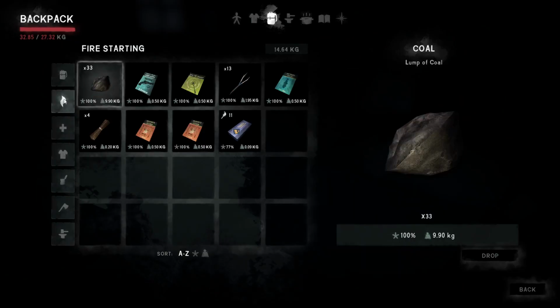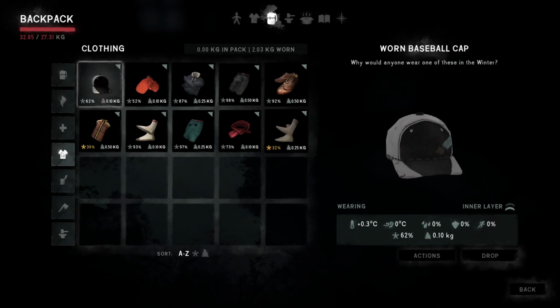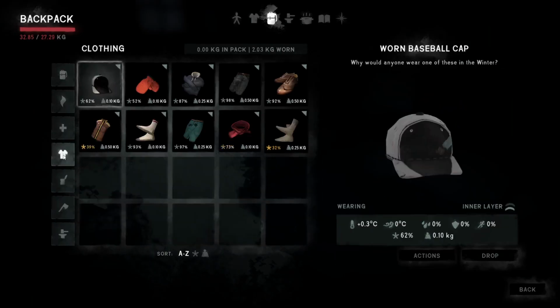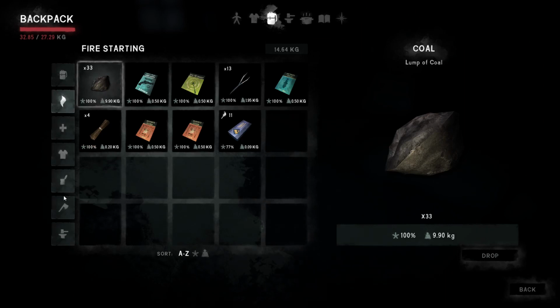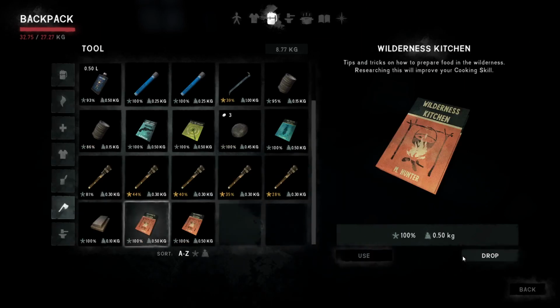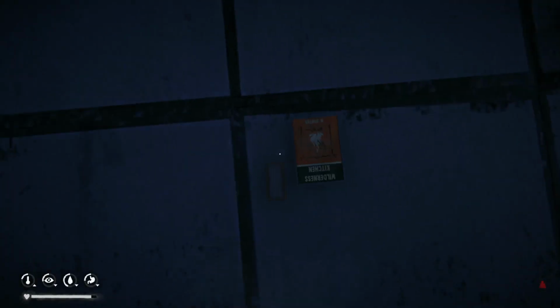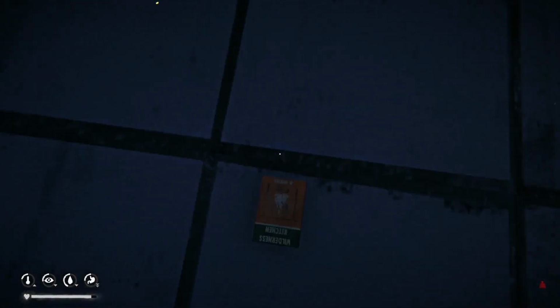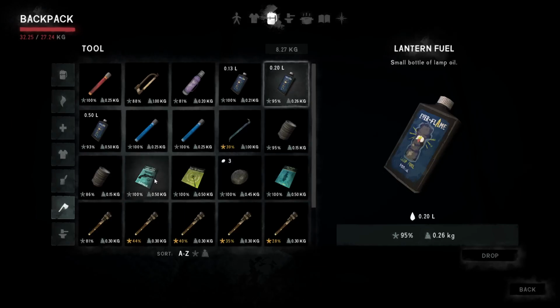Wearing all the clothes. What's our fabric look like? We've got 2 fabrics, so we don't have enough to do any real repairs. Yeah, we definitely don't need as many whetstones. Or the book. The book I just dropped can be dropped on the floor. We'll make a pile of books here, because we definitely don't need as many books.